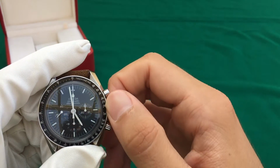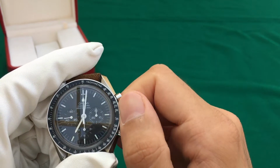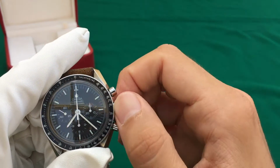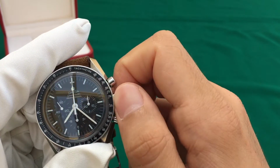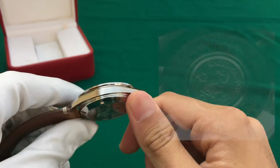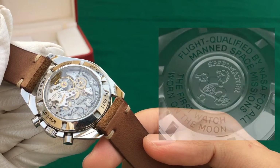Not everyone knows that during the lunar landing, Neil Armstrong left his Speedmaster on the lunar module since the timing system on board wasn't working well. But when Buzz Aldrin joined him on the surface, horological history was made and we got the first watch worn on the moon. From that moment on, almost every Speedmaster caseback is engraved with the words "the first watch worn on the moon" and "flight qualified by NASA for all manned space missions."